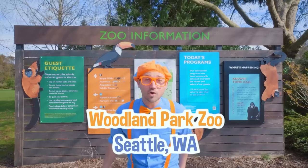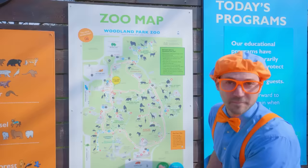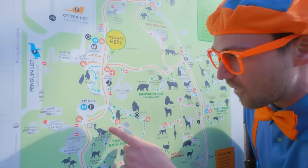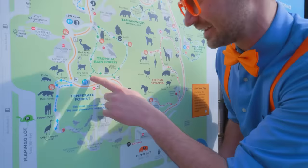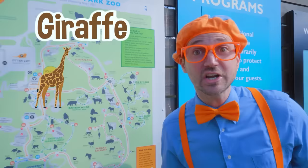Hey, check it out. This is the zoo information area. Yeah, it has a map of the zoo. I wonder what animals we're gonna see today at the zoo. Oh, maybe we'll see a grizzly bear. That would be so cool. Or, oh, they have gorillas here too. Oh, and they have so many different kinds of animals, like flamingos. Wow. Oh, whoa, look at this tall animal. This is a giraffe. That is such a tall animal. Well, there's some animals for us to go learn about. Let's go!